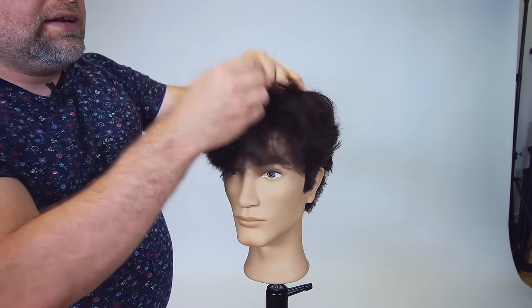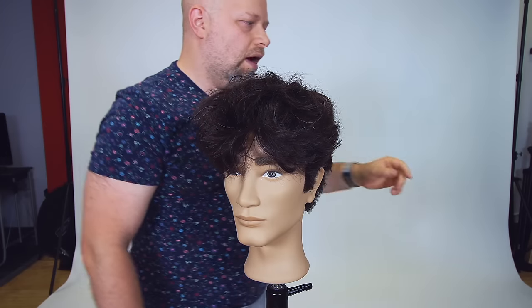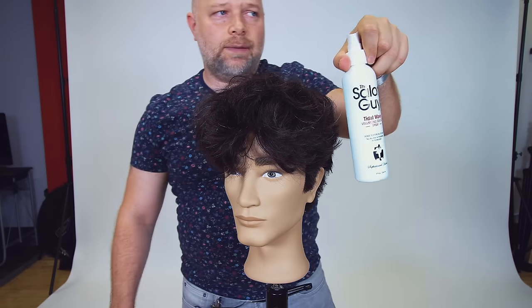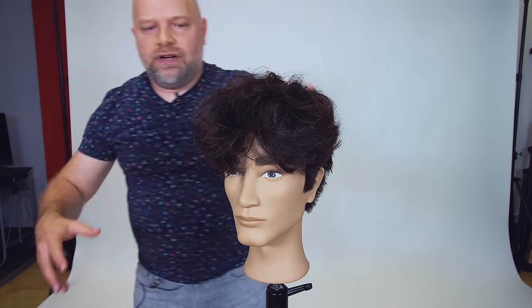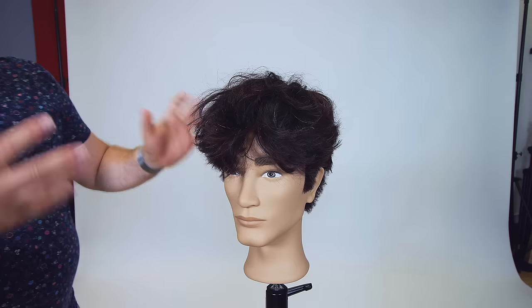Then what I did is I used my Tidal Wave Sea Salt Spray, which is my number one selling product. It's great for giving texture. It's great for trying to achieve a look like this.